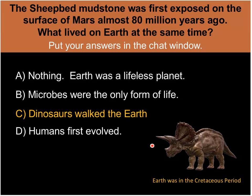So if you think about it, that rock was sitting on the surface for the last 80 million years. And think about how much has happened on Earth since then. Dinosaurs went extinct. Mammals evolved. Humans evolved, all while the Sheepbed mudstone was just sitting on the surface.